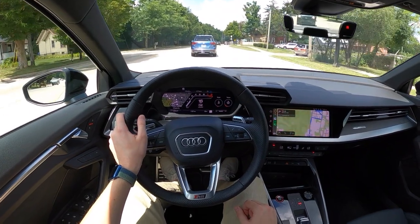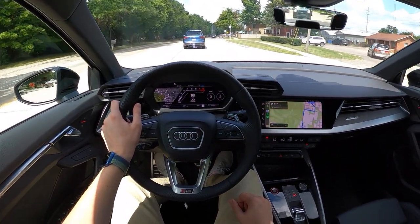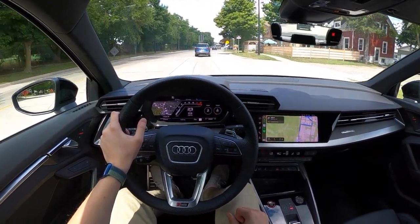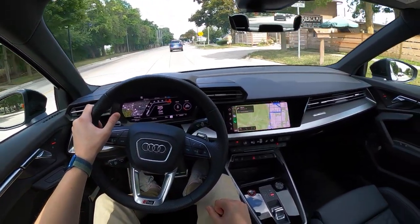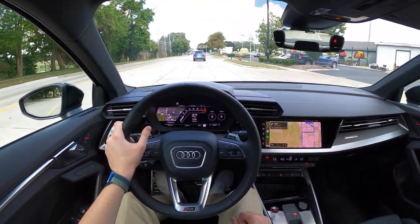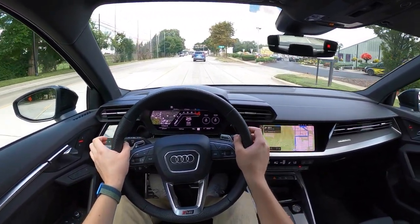I give this DCT credit, man. It's very smooth in stop and go traffic. It's not jerking me around or anything. And comfort mode is really comfort mode. The active suspension in this car softens way up when you're in comfort mode. It almost gets floaty and bouncy.